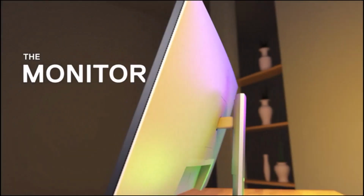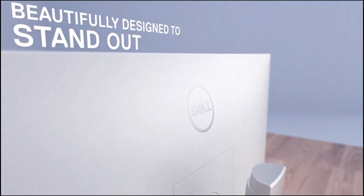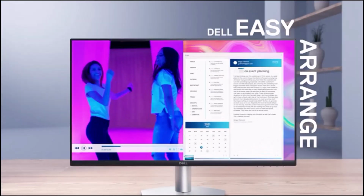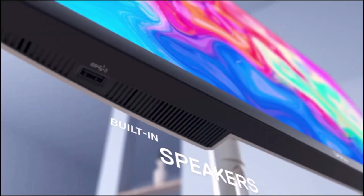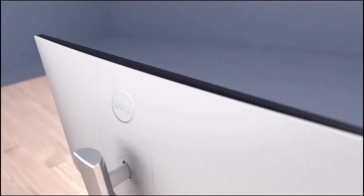The number 2 on the list is Dell S2722QC. If you want to save a bit of money and you aren't going to take full advantage of the massive USB hub of the Dell U2723QE, then the Dell S2722QC is also a great choice. As it's a lower-end model compared to the U2723QE, you don't get the same extra features, like the KVM switch, but it's still an excellent office monitor. It has one USB-C port that supports DisplayPort Alt mode with 65 watts of power delivery, which isn't enough to charge power-hungry laptops, but it's good enough to keep your battery going while you're using it.